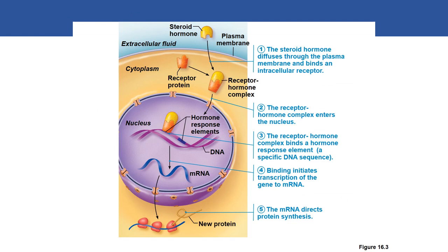Again, this gives you an idea. The steroid hormone diffuses through the plasma membrane. It binds the intracellular receptor. The receptor complex then enters the nucleus. The receptor complex binds to the promoter region as a transcription factor. We get an mRNA transcript that's produced after transcription, and then we get a new protein after translation. That's the general mechanism for a steroid.